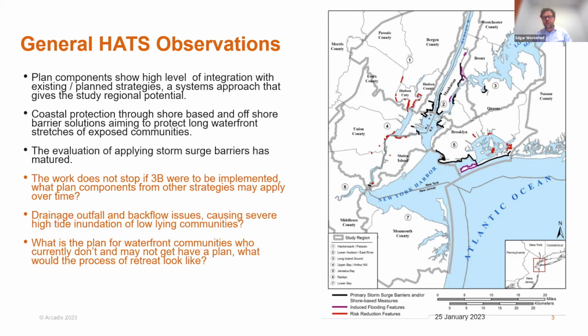Also, what stood out is the interplay and how strategies are being combined. When we talk about coastal strategies, the onshore strategies, but also the barrier solutions that would happen offshore, it's all part of a coastal strategy, which was not necessarily the case in the past when we were discussing various strategies independently without showing the systems interplay.